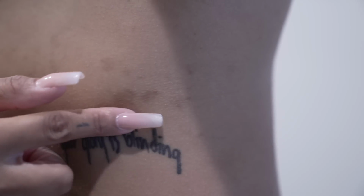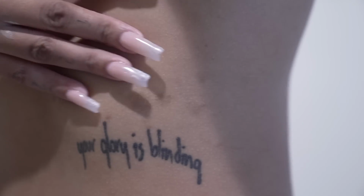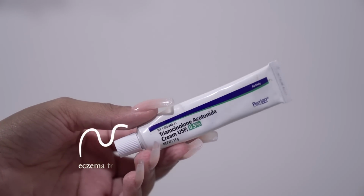So I'm gonna do the upper part of my body, and before I even put lotion on this area, you guys see where there was once eczema and now there's a scar? I like to put treatment on top first. So if it was active eczema, I would use my triamcinolone cream, but it's not. So I'm gonna use my Bio-Oil.